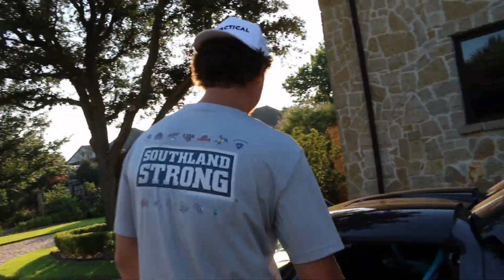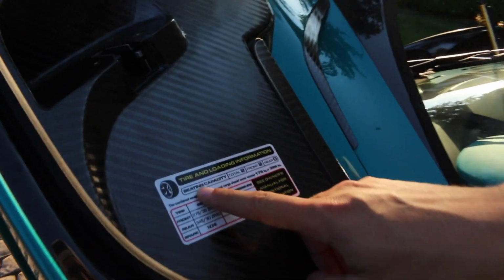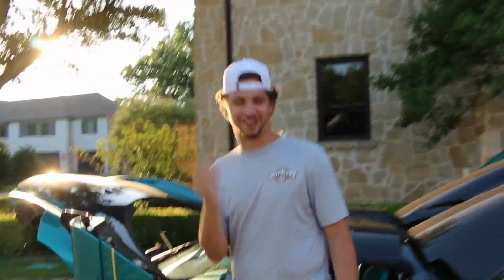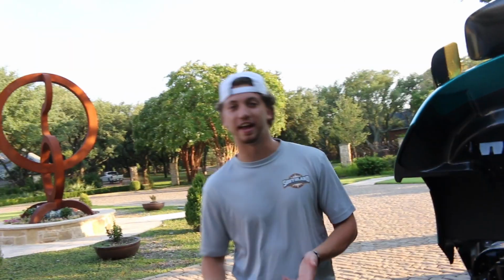Another thing that I saw is that we were looking at the tire loading information earlier, and it says seating capacity, total seats, 2 front seats, 0 rear seats. That's actually so funny. Oh, duh, there's 0 rear. Where's the rear seats? In Koenigsegg's defense though, they have come out with a car called the Gemera, which does have back seats. Still one long door on each side. I don't know why that needs to be on the car, but it is.